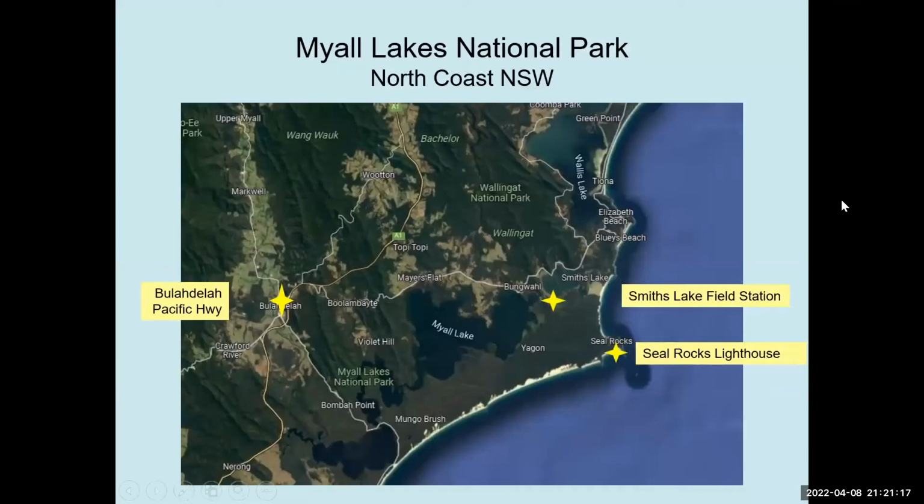The Frog and Tadpole Study Group, FATS, which I belong to, have been surveying frogs, reptiles, mammals and birds twice yearly from a base at the University of New South Wales field station at Smiths Lake for decades. And Philip and I have been going up there since about 2007.